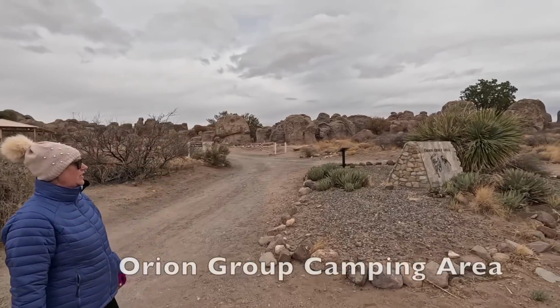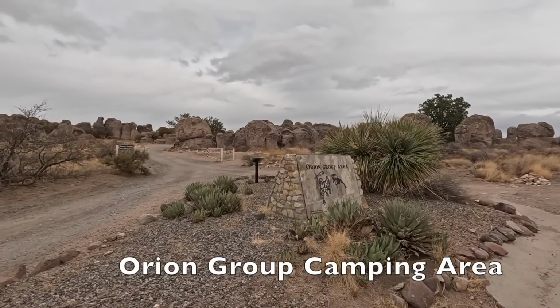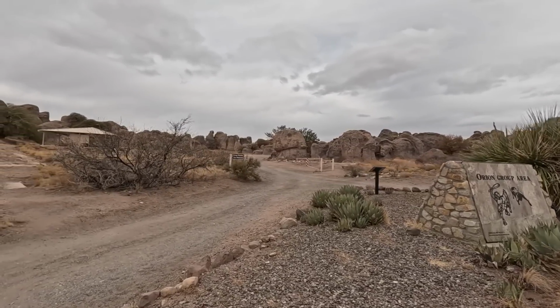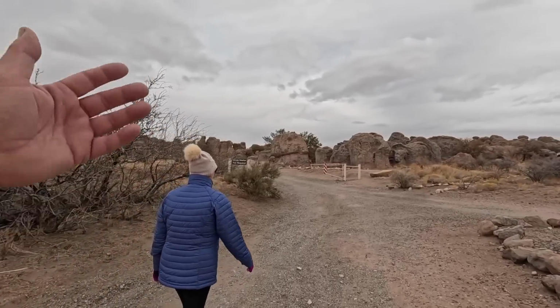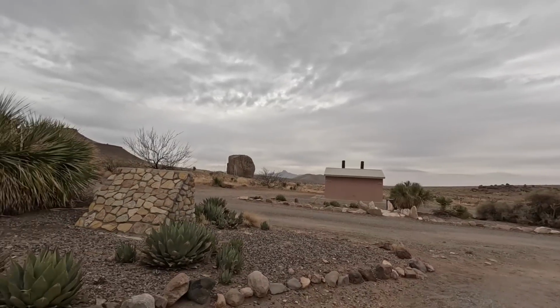All right, so this is the Orion group area. It's nice and big. I believe this is where the observatory is, so we're going to walk up in there and check it out. This is a fee area, but I think that our fee that we paid to camp here includes us being able to walk up in here. We'll point out there's some restrooms right across from it.